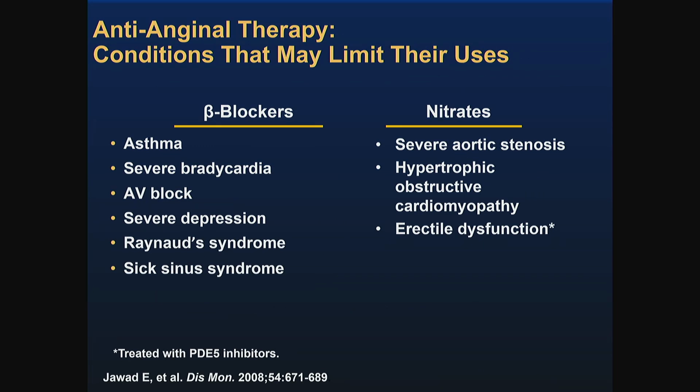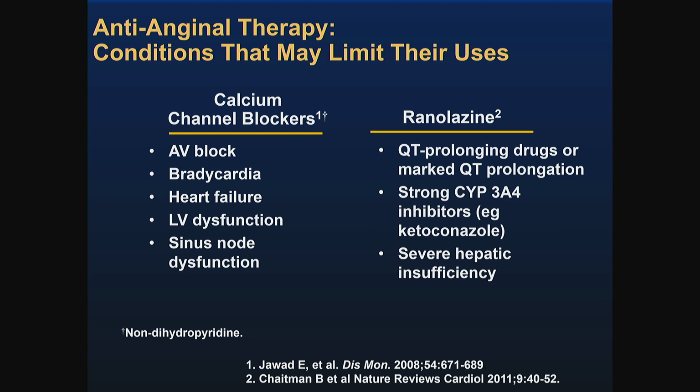Now, all the anti-anginal therapies have conditions that may limit their use. Beta blockers, in a small proportion of patients, will cause reactive airway disease. They will obviously exacerbate any existing bradycardia or AV block, and in patients with Raynaud's syndrome, they can worsen their symptoms. Nitrates need to be avoided in aortic stenosis and in patients with dynamic obstructive outflow lesions, and they should not be used together with any PDE5 inhibitor. Calcium blockers, especially the non-dihydropyridines, will also exacerbate conduction disease. They should not be used in heart failure or LV dysfunction. And ranolazine should not be used with other QT-prolonging drugs or with strong CYP3A4 inhibitors like ketoconazole.